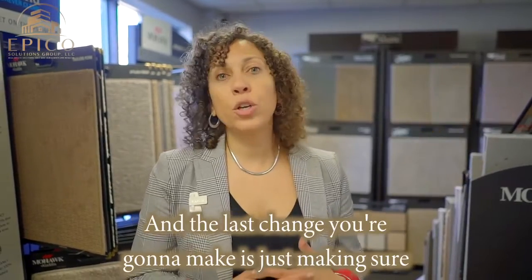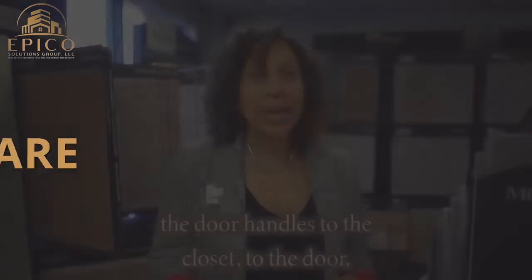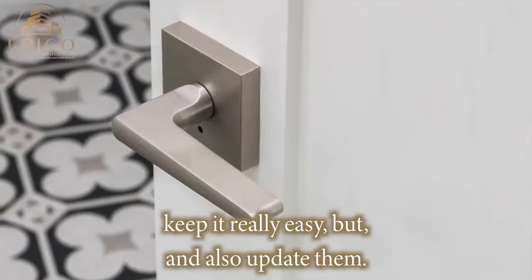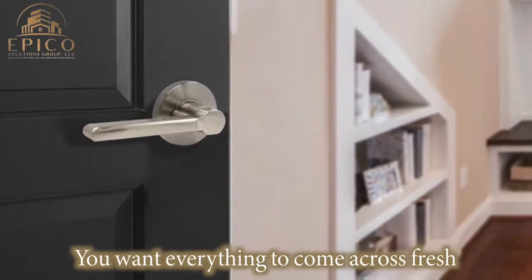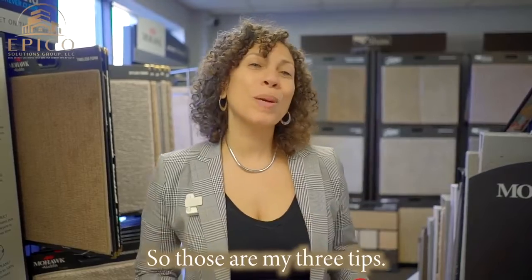And the last change you're going to make is just making sure your hardware, such as your door hinges, the door handles to the closet, and to the door to the room, are just brushed nickel. Keep it really easy, and also update them, because sometimes the color gets a little rusty. You want everything to come across fresh so that people don't have to replace anything. So those are my 3 tips.